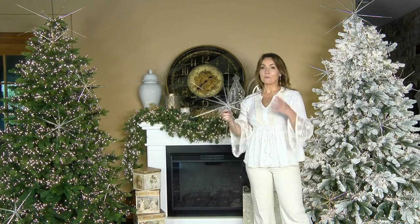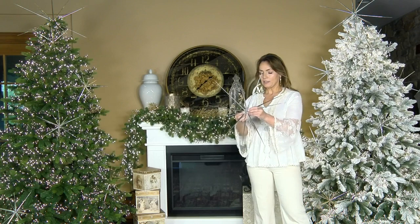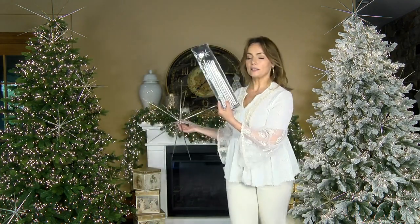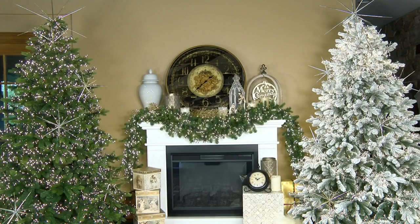But I love the tree toppers. You can hang them. You can use them as a tree topper, whatever you want to do. But they are fabulous. And again, they all come apart and they store. They come to you like this. And the way that I store them, David, can you give me one of the bundles out of the box?